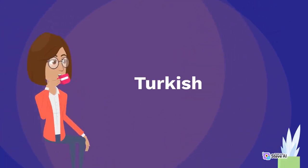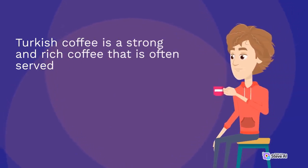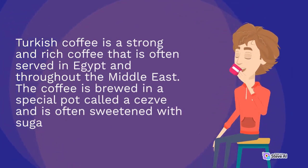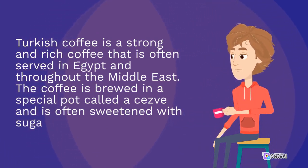Turkish coffee. Turkish coffee is a strong and rich coffee that is often served in Egypt and throughout the Middle East. The coffee is brewed in a special pot called a jezve and is often sweetened with sugar.